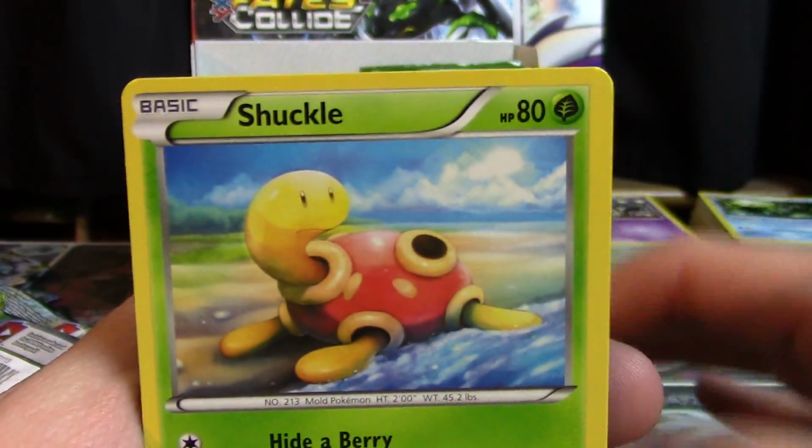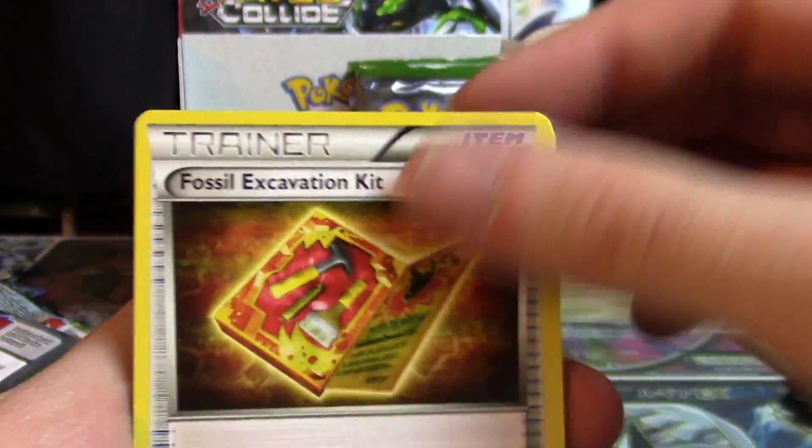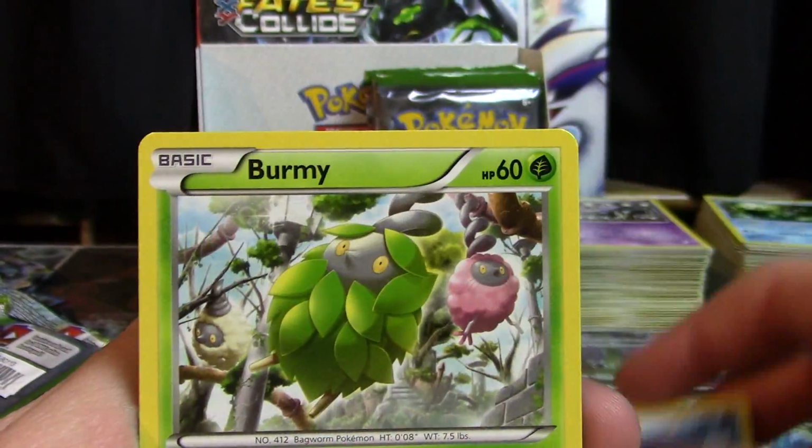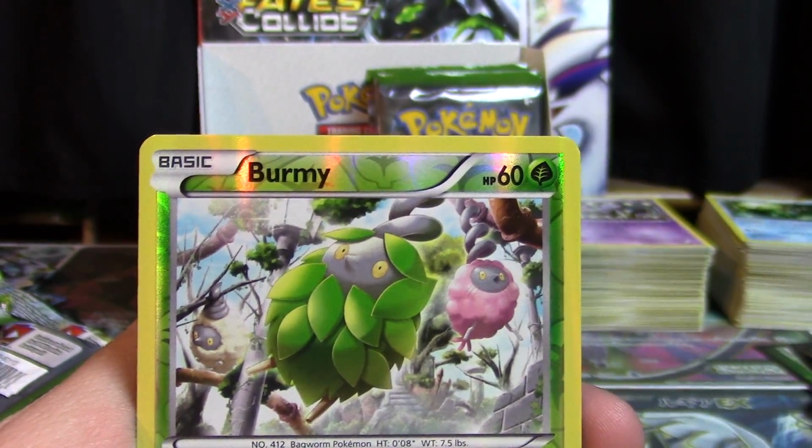Alrighty, next pack we are going to have a Shuckle, Fairy Garden, Fossil Excavation Kit, Binnacle, Gothita, Fennekin, Seal, and Burmy. And there's another Burmy as a reverse. And Mr. Mime's going to be the rare.